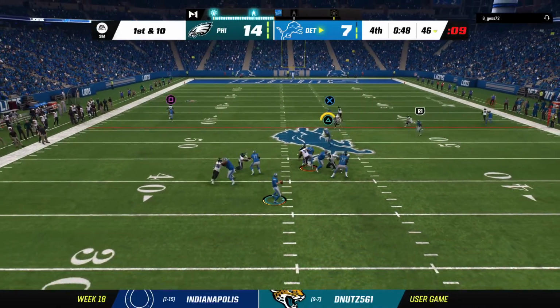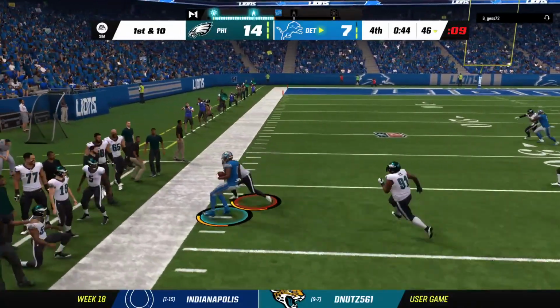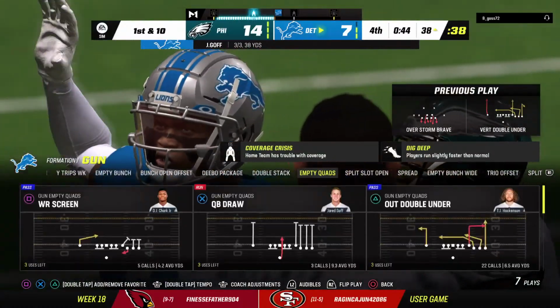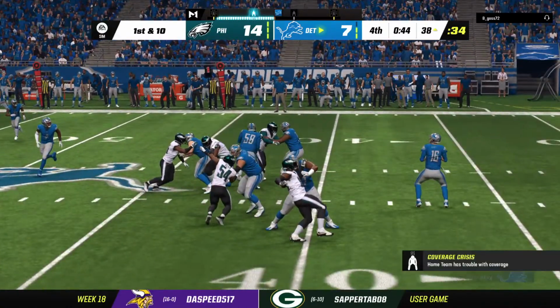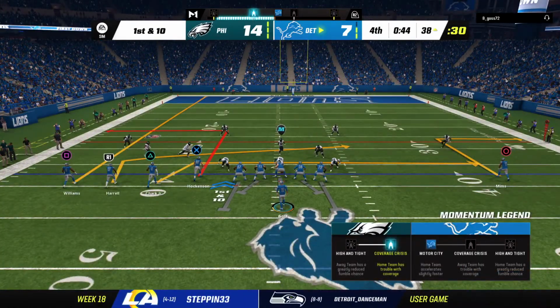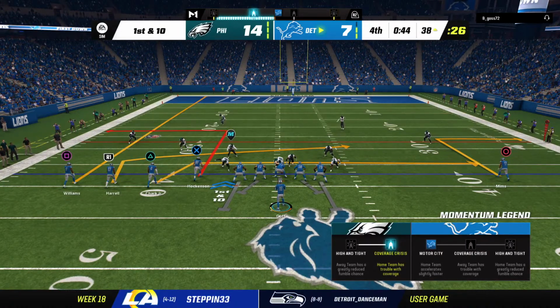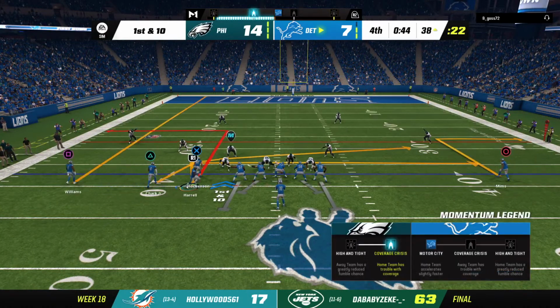Goff now to throw. And connecting here with DJ Shark. And he's going to be out of bounds, but not before he takes it inside the 40. Another nice gain. That's now 30 yards between those last two plays. The drive continues as they search for a tying touchdown. Here's 1st and 10. They'll send a receiver in motion to the right.